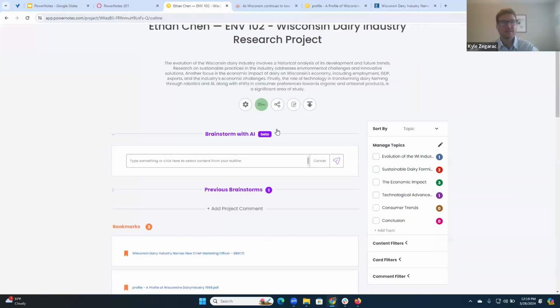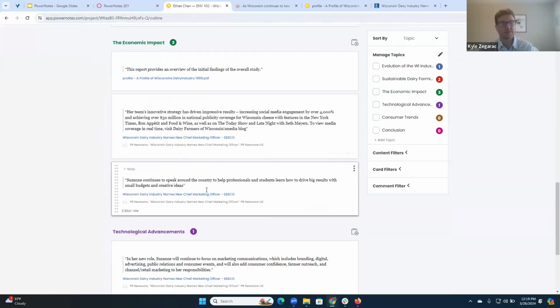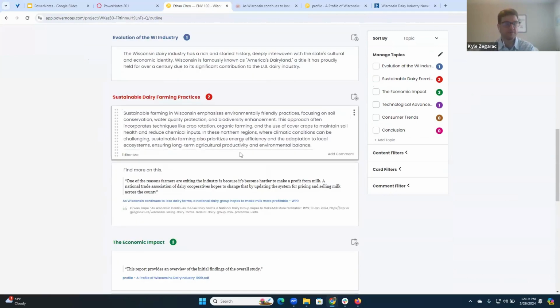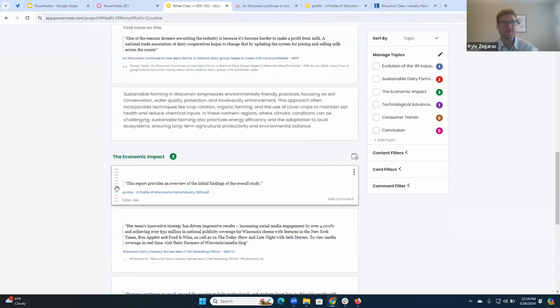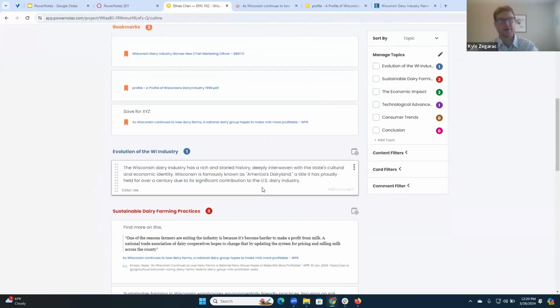All right, so let's go back to this outline where we started. Now I have the work that I've collected. This is how a typical PowerNotes outline might look before AI. You can take this work, reorganize it. You can drag things across topics. You can export this, share this. You can do a lot here.